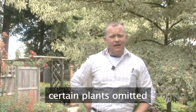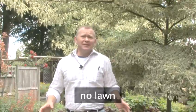In terms of a low allergen garden, there are some key plants that are omitted. And one of the largest things that's not here in this garden is a lawn. Lawns are composed of grasses, and in fact all of the grasses are really heavy in producing pollen. And that's one of the key things I suffer from, pollen from grasses.